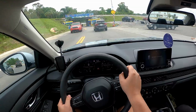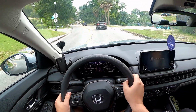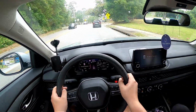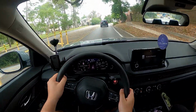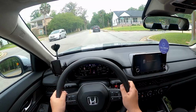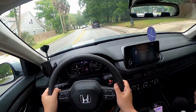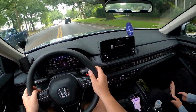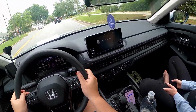So I think to wrap up this review, let's talk about the competitors. Big ones, we have the Toyota Camry and the Kia K5. Pretty stout competition. The K5 starts at a lower price, has a less powerful base engine, but definitely has more standard features and options for all-wheel drive and a more powerful 2.5-liter turbocharged engine in the Kia K5 GT. Definitely higher price range, but capabilities there.